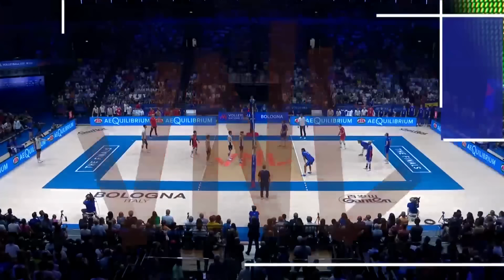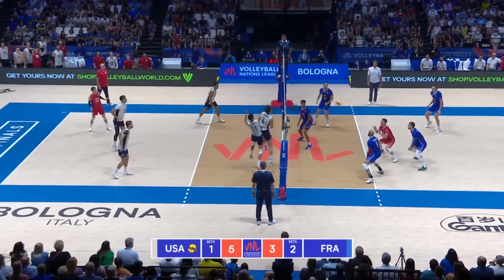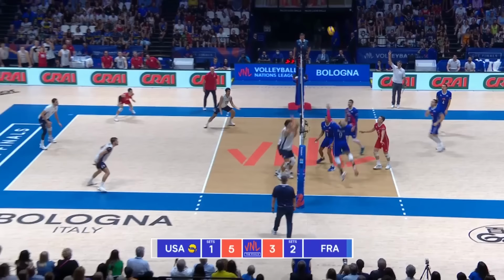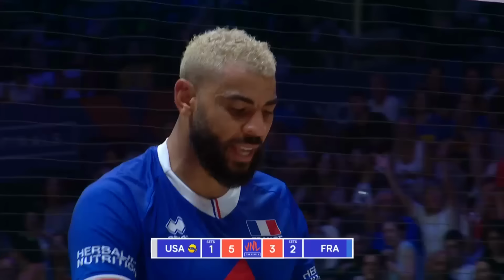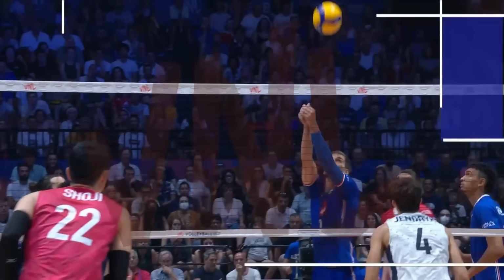Falco once again. Lovely pass, but great covering. Oh, good up! No carry in the set, and still it doesn't come back. Oh. And when it does, oh, hopefully they're all right. There's a clash between Russell and Shoji, but it's France who take the point. What a rally ringing out around the Unipol here.